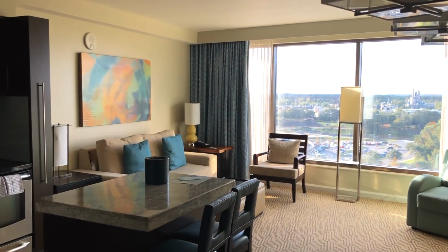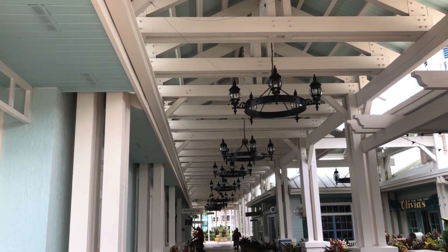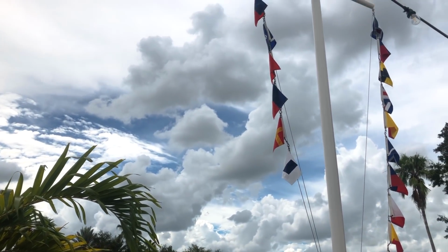This is a great way to save a ton of money. The offsite location is going to save you money on hotel. If you do end up staying in a Disney Vacation Club villa, that might cost a little bit more than what a regular room would cost, so you're going to want to crunch the numbers to see if that's worth it, even if you're saving money on your food.